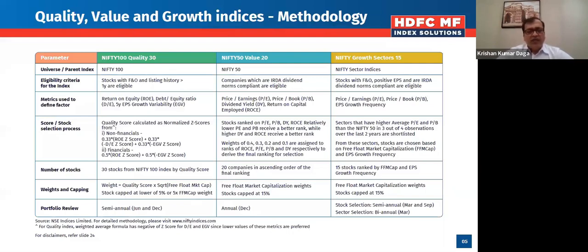Weight and capping I will quickly tell you. In the Quality 30, weight is calculated from a quality score and then a square root of free float market cap. Capping is there at a stock level, it is 5%, or 5 times the free float market cap weight. So these are the two conditions. Here you are not simply investing on a free float market cap basis like other broad-based indices. In the Value 20, it is simply free float market cap based, but the stock is capped at 15%. So capping is there, unlike your broad-based indices where there is no capping. Similarly, in the Nifty Growth, again the stock is capped at 15%, and the allocation will be based on the free float market cap weight here.